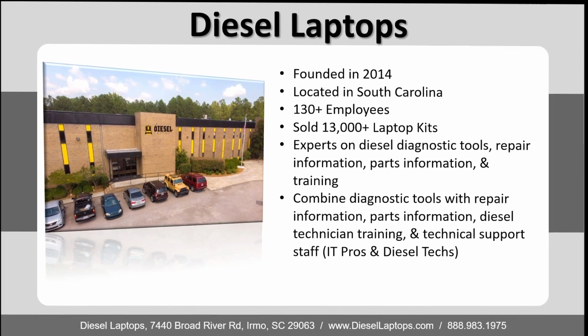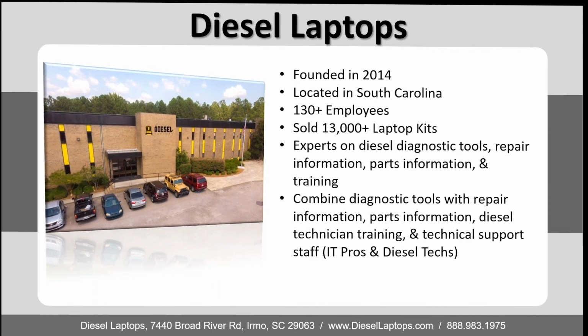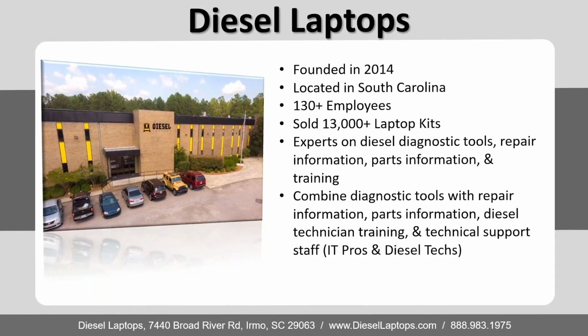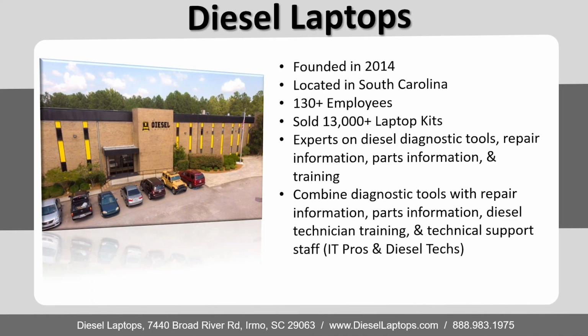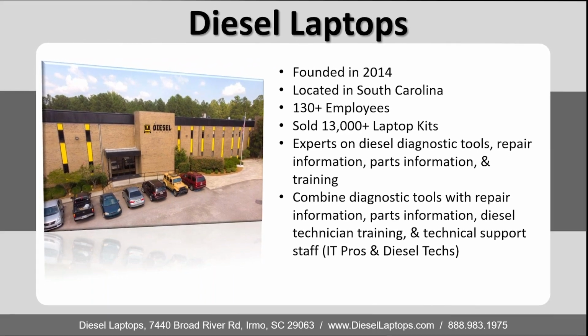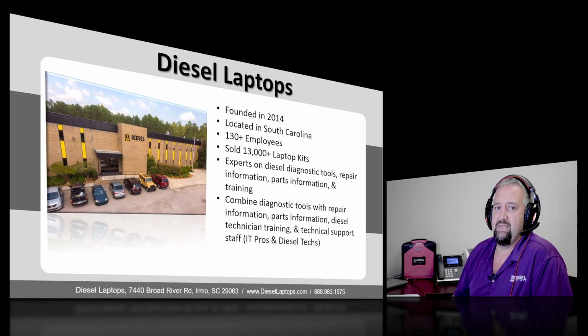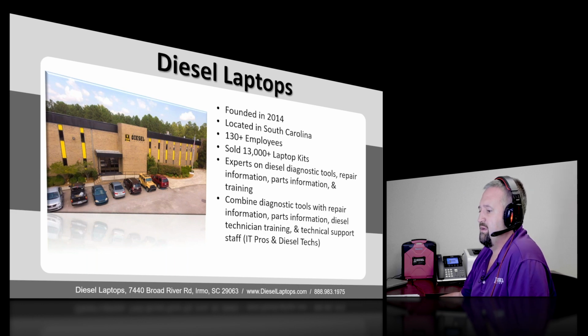So if you've never heard of Diesel Laptops, I just want to explain a little bit about who we are. We're not that old of a company. We've only been around for about 4.5 years. We're located here in South Carolina. We have about 130 employees. We just moved into this new building you see in the picture up on the screen, and that literally happened last week. So we're brand new to this building, but we really consider ourselves the experts on diesel diagnostic equipment, on repair information, parts information, and diesel technician training. So what we do here is really take all those things and surround them around a diagnostic tool, and we'll talk about that here in a little bit.